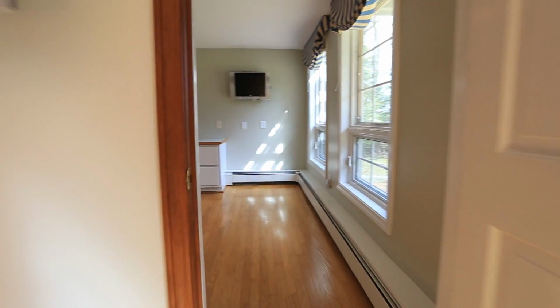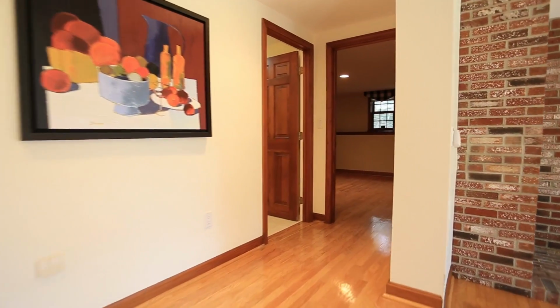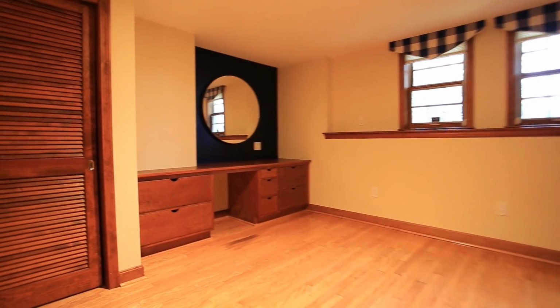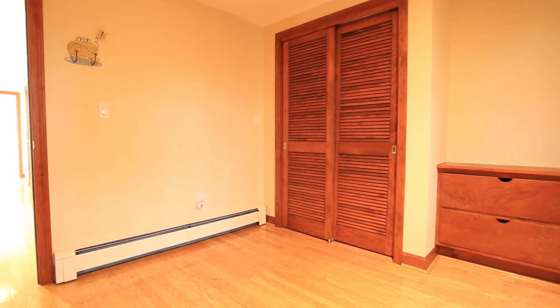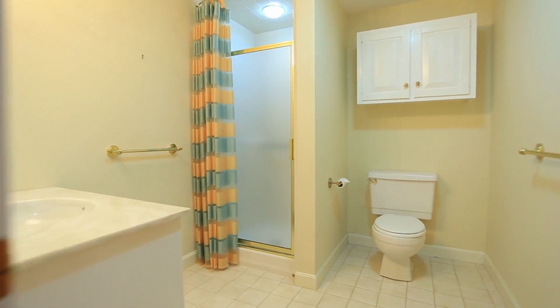Adjacent to the media room is a bedroom with a large built-in desk. At the quiet edge of the home is a bedroom with charming built-in vanity. Both bedrooms enjoy access to a comfortable full bathroom.